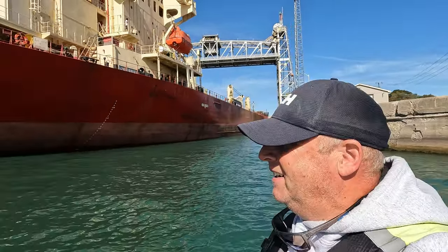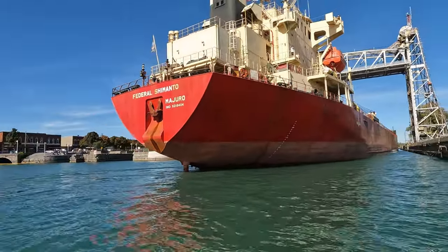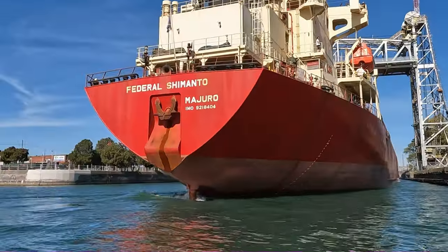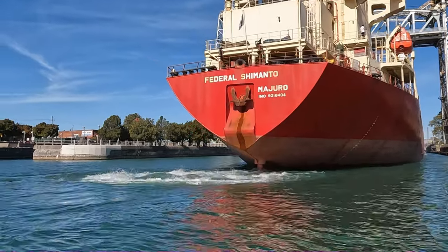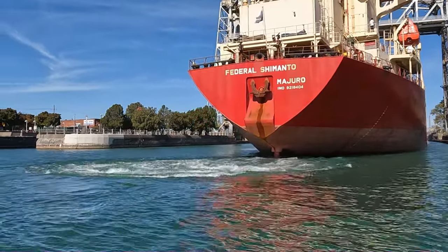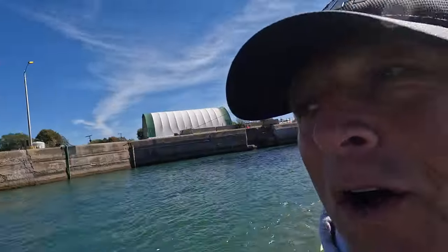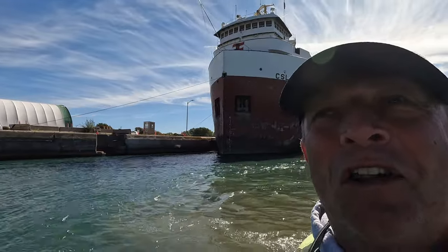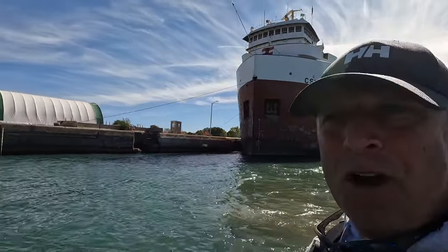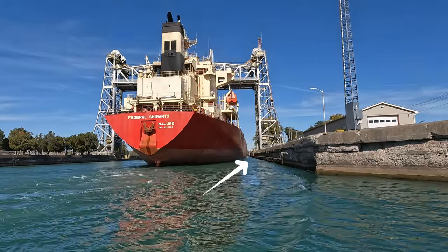This has been an absolute fantastic capture in the end. Didn't actually plan on being this close. Uh-oh, my GoPro is right on the wall. Oh my God, I might lose my GoPro. Oh no, I should be good.